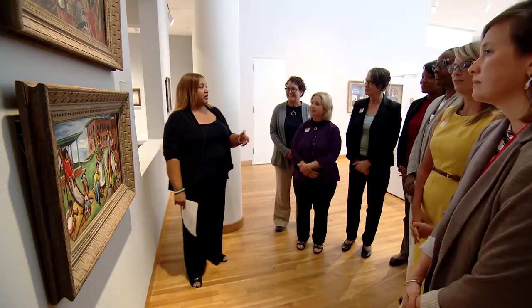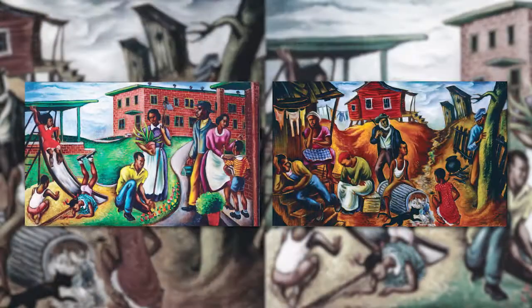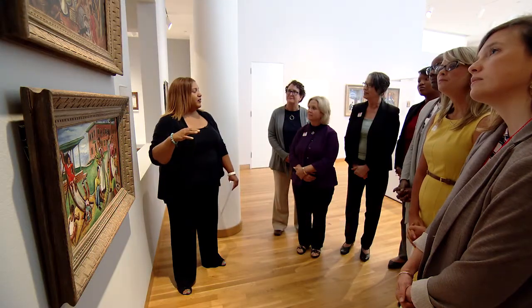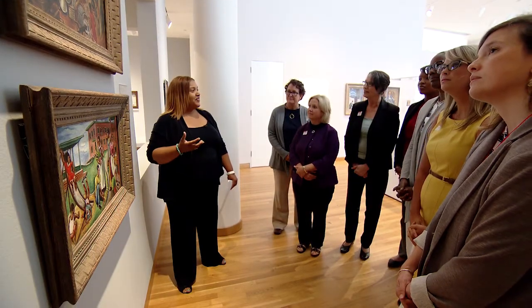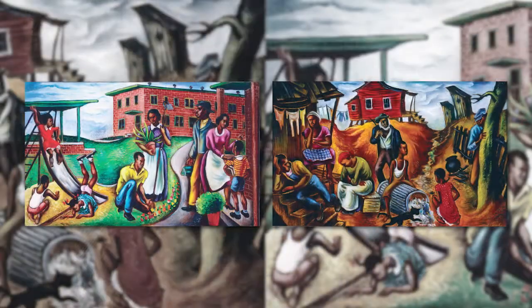Now we're in the American Art Galleries here inside of the High Museum, our beautiful High Museum. And we want to take a look at, for the 912 group, one of the works of art that we've looked at. And this is, before I give you the title of it, what I'd like for you to do is actually just take a minute, 30 seconds. I want you to do a 30-second glance to look at the two works of art.